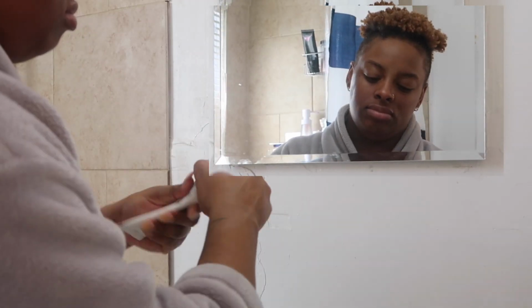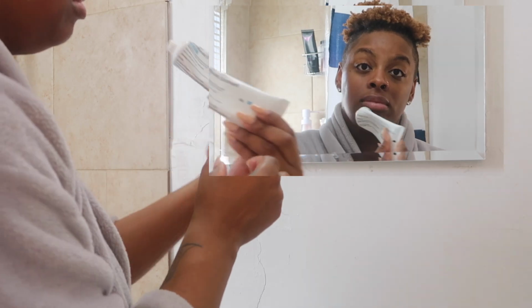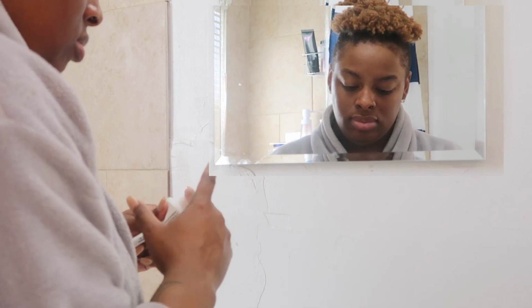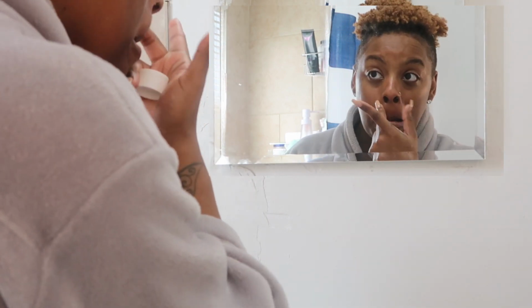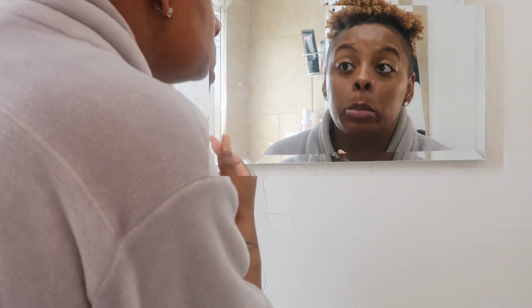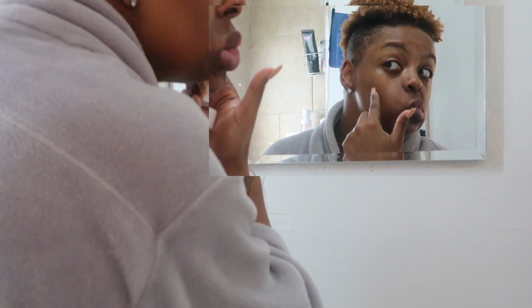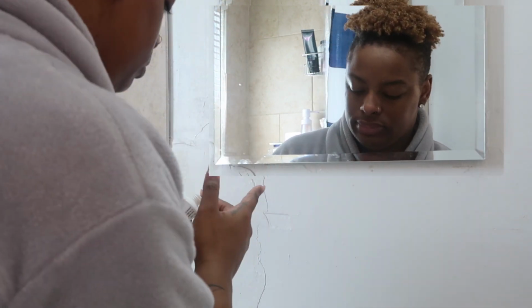Ointment 0.1% that my dermatologist gave me for my hyperpigmentation and the dark spots around my nose, under my chin, and on the side of my face. I tried those trends on TikTok and they did not work for me. That's what made me actually break out even more.